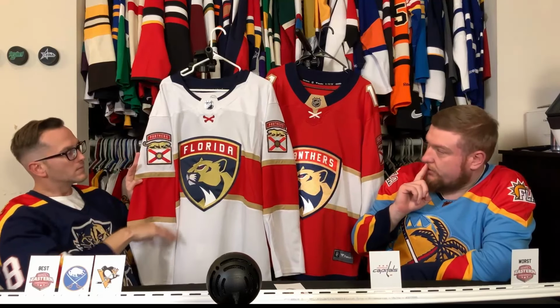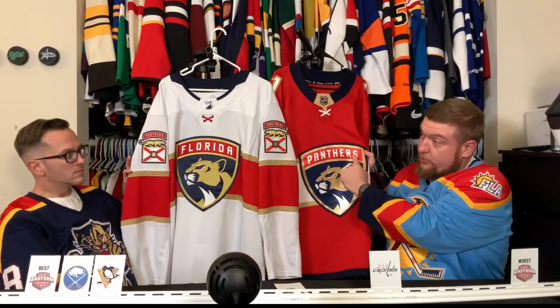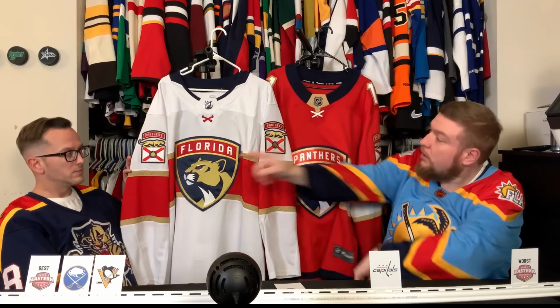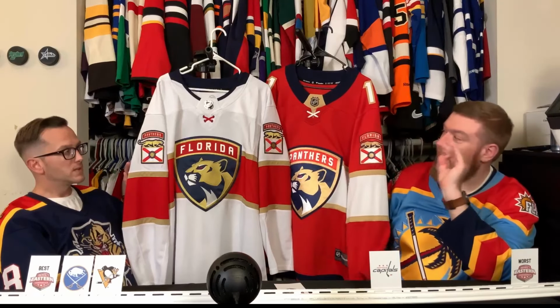Now, I do like a lot of details in this. The most obvious one, and the one we love to parrot at home, they're Panthers because you know you're in Florida. On the road, it says Florida because where are they from? And the sleeve stripes, Florida Panthers. Like that's a brilliant thing. Yeah, it's a nice little touch.